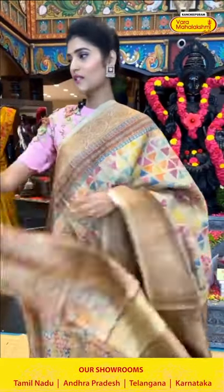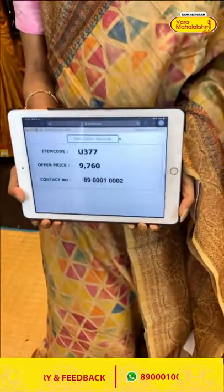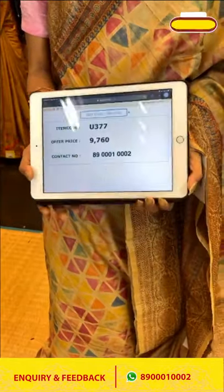To buy this saree, take a screenshot along with the item code, that is U377, weaver's price is 9,760 rupees.